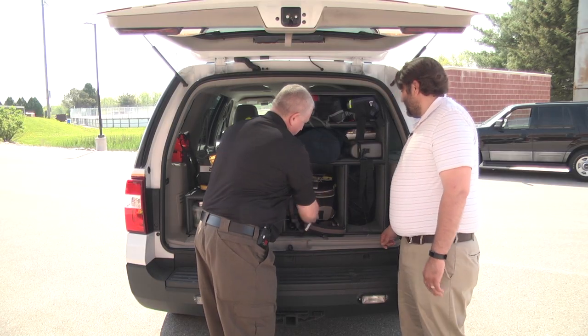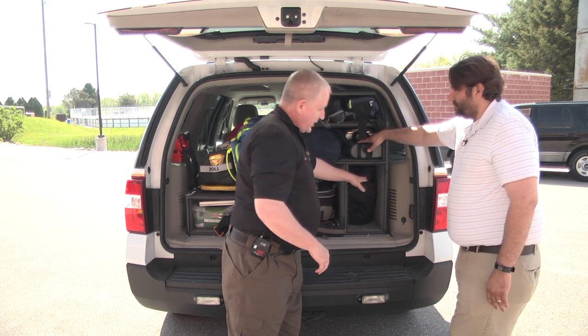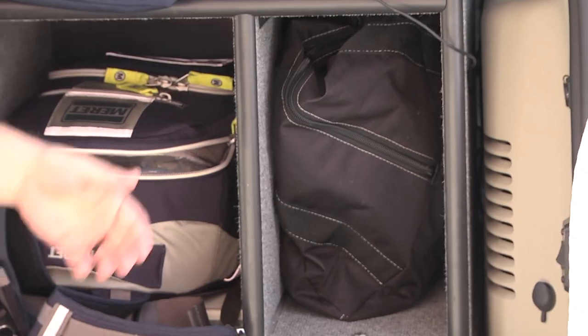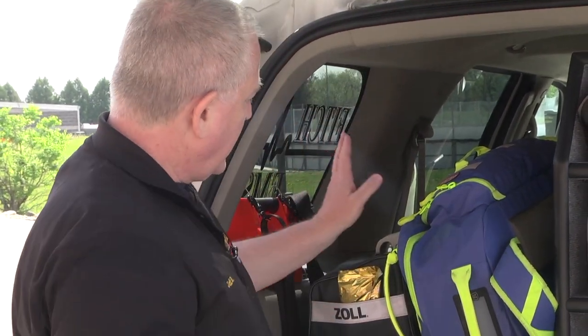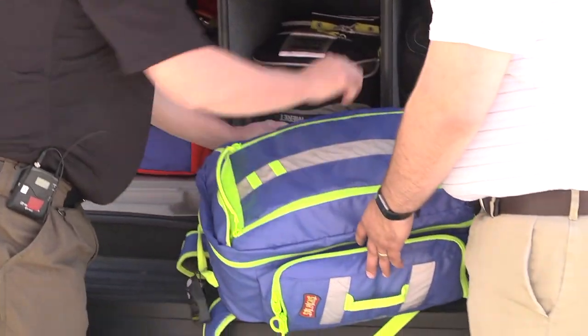That's right, all purpose. On this side over here, we do carry, and they're kind of heavy, ballistic vests in here. So if for some reason we get into that situation where we need to protect ourselves, active shooter or any type of assault type call, we can throw those on as well. Airway bag, kind of the first in. Very colorful. Very colorful, yes.